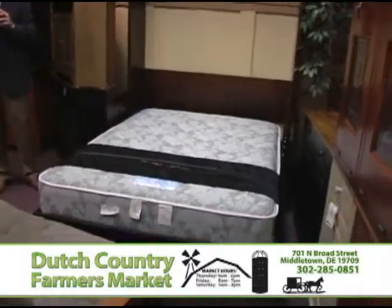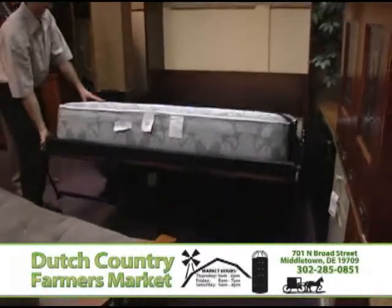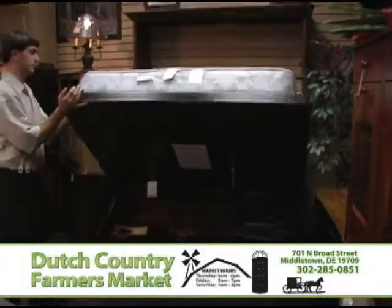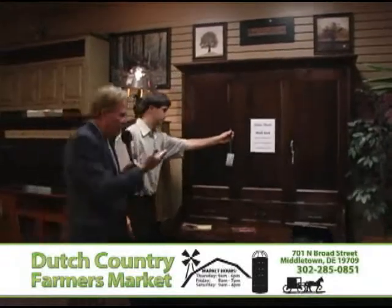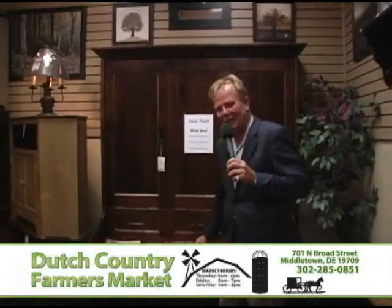It folds up and turns into a desk, so they've got a desk for their workstations and all, and it's so easy to do. It's just unreal. Just float it back up. Yeah, and now the kid's got a workstation. I mean, it doesn't get any better than this.